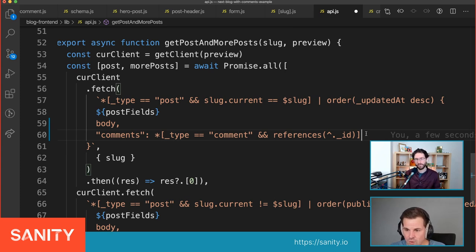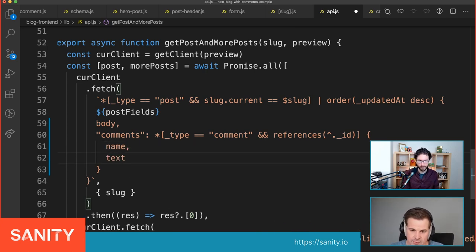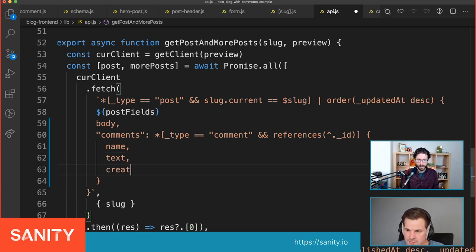This will return all the comment document data, including the revision and the timestamps and all of that. And maybe that's fine, or maybe we'll just restrict it to the basic set of fields that we want. So name, text. We don't need the post because we already know that from context. But we maybe want the createdAt date field. So that's an underscore because that's kind of built in.